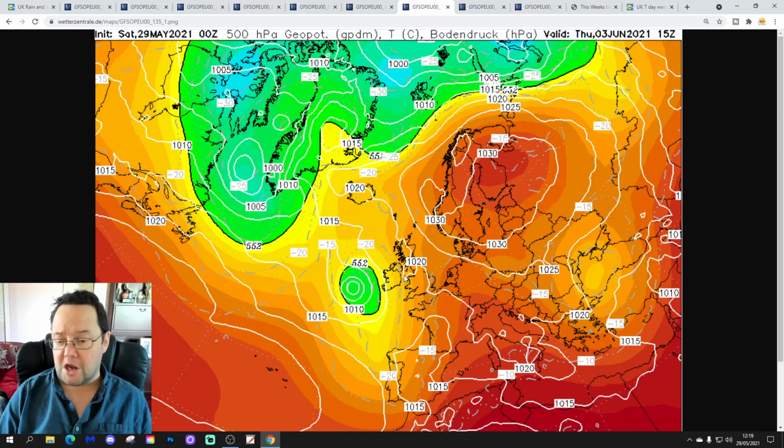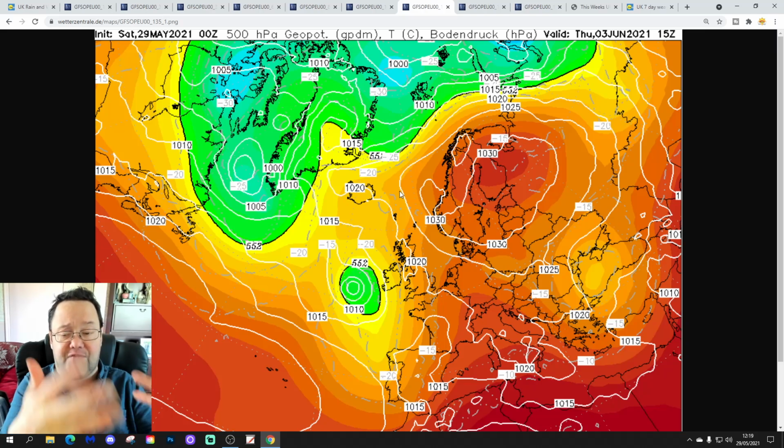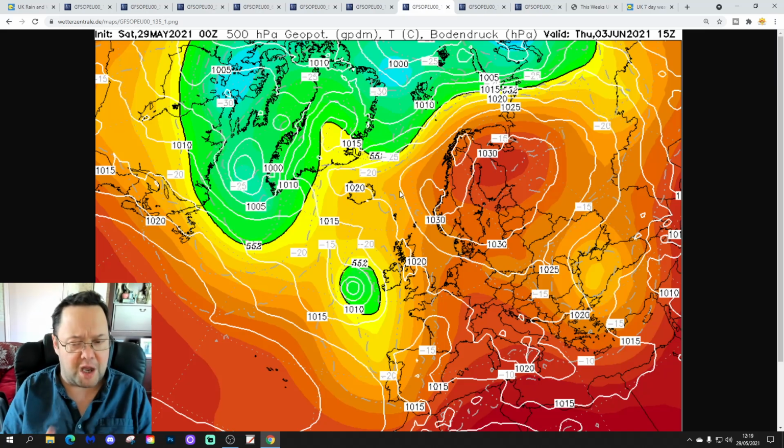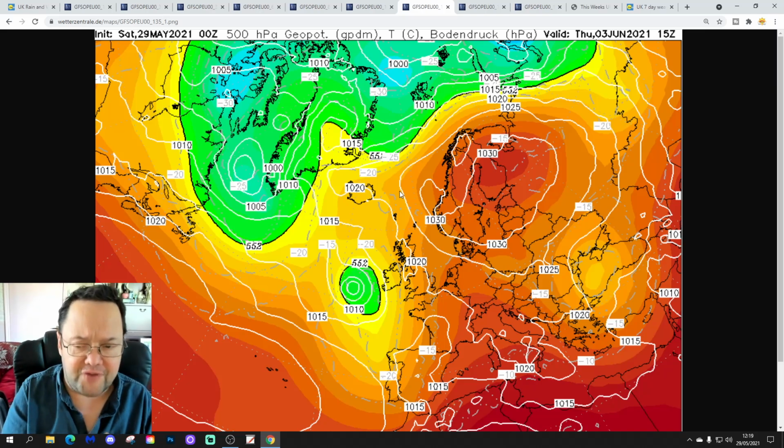That thundery low drifts northwards as we go through into Thursday, but weakens. So overnight Wednesday into Thursday, we probably take heavy showers and thunderstorms, I would have thought mostly at the western side of the country. It might be further east, but at the moment, I think this will be focused mainly on the west, this first push of thundery weather.